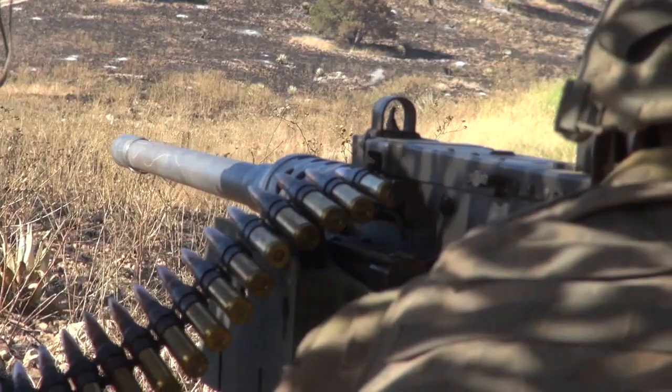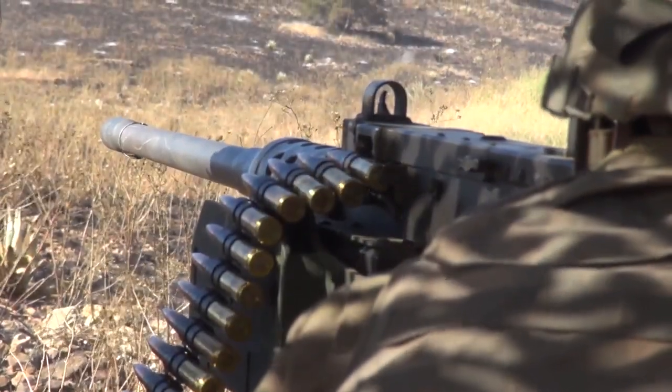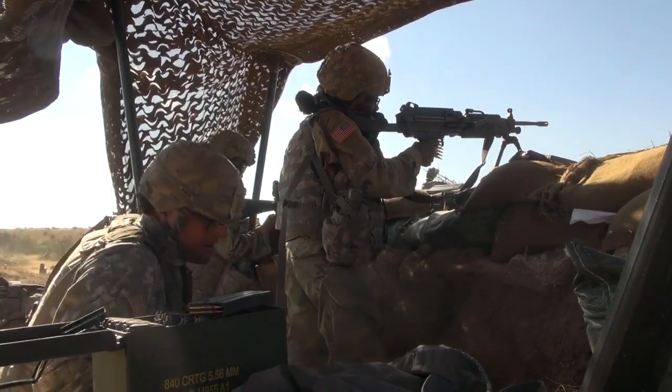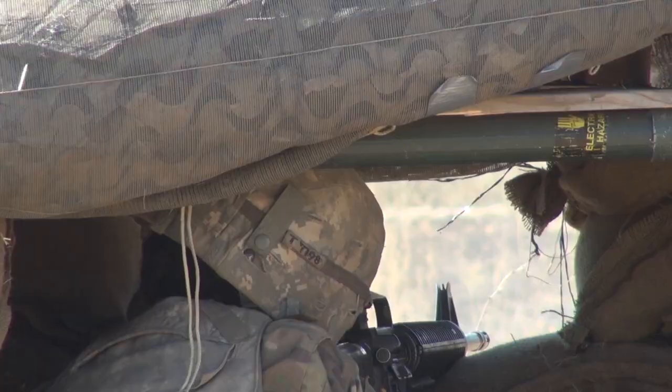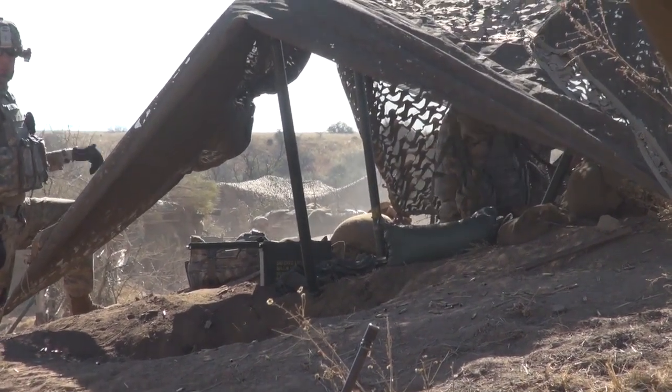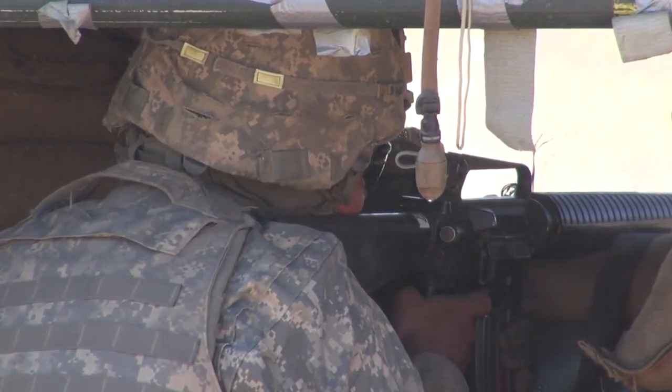We've gone through it at least four times from today and yesterday. With the real rounds, it is quite scarier, but at the end of the day, we still have to do what we have to do, so we just got it done. You want to have as much realism and training as possible, and so setting up this range in this particular environment right here is a very realistic thing, something that they would do in theater.